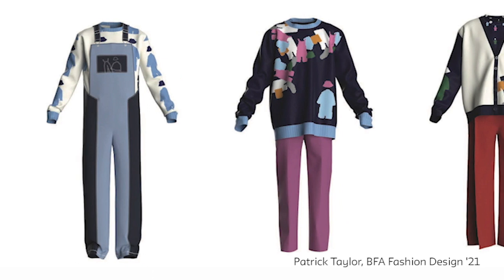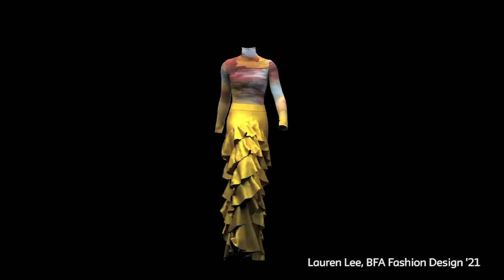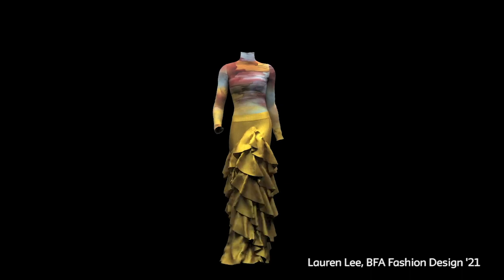I think it's not a totally new thing that teaching a software to fashion design students. Before, maybe it was Photoshop and Illustrator. Those were more for like surface design. But then now they can learn the new software that they can really see the garments in 3D. And that's the exciting part of it.